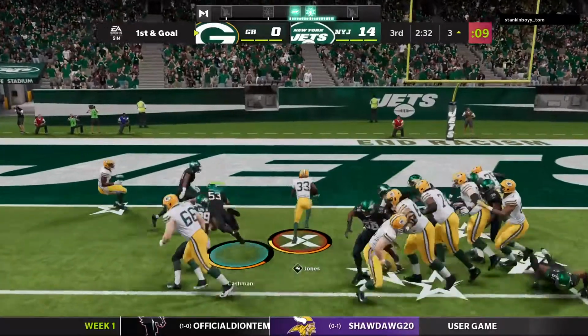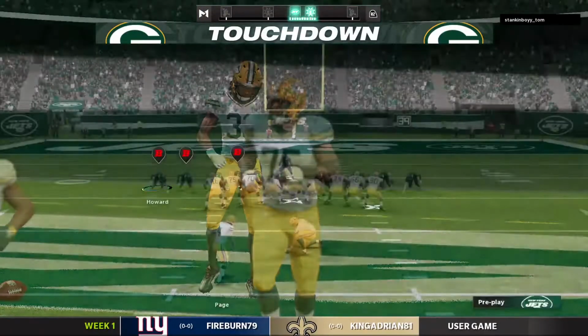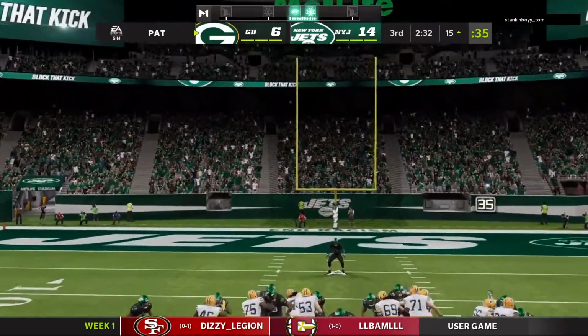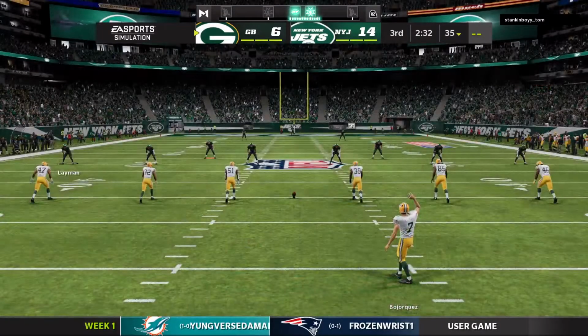Jones. And he's going to take it in. Touchdown, Packers. Aaron Jones. A 3-yard touchdown run. And the Packers have cut it back within a score. So it was the passing game that got him down here, but closer to the goal line, it's the running game that gets him home.